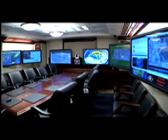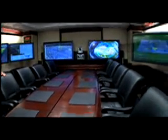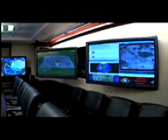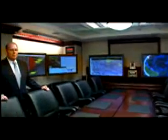This is a medium-sized conference room in the facility. It's set up today to give you some idea of the capabilities in terms of the display of video data. We have the capacity to bring in information and data from lots of the different federal operations centers.